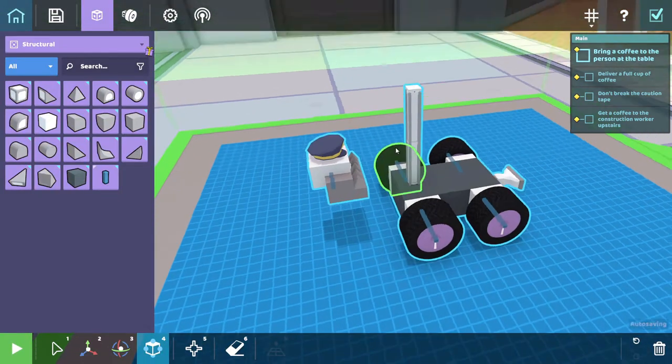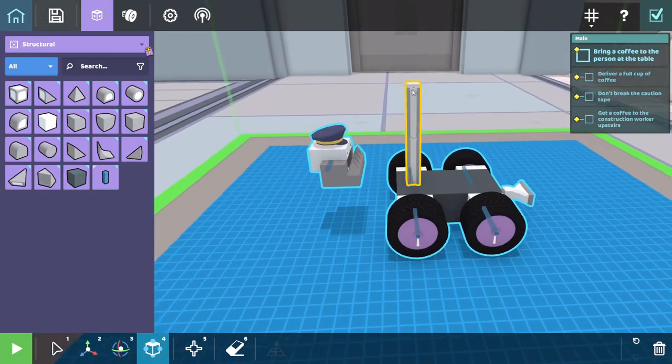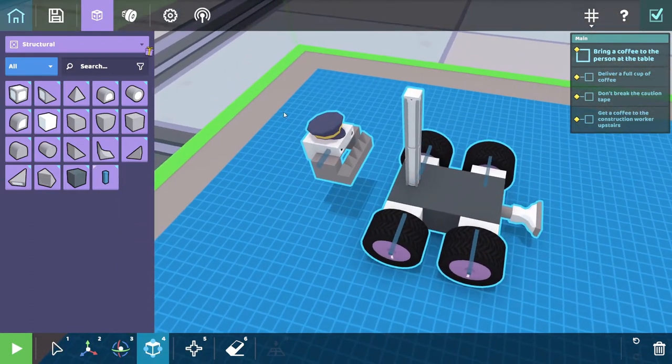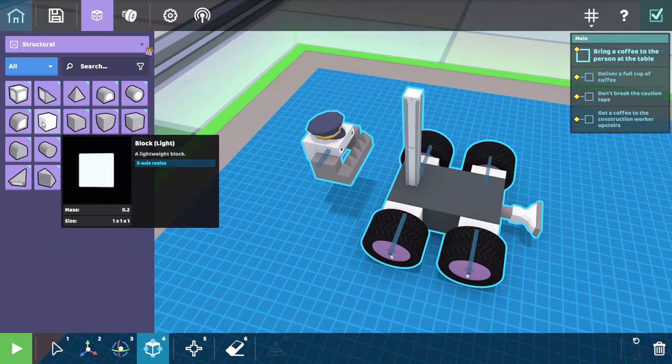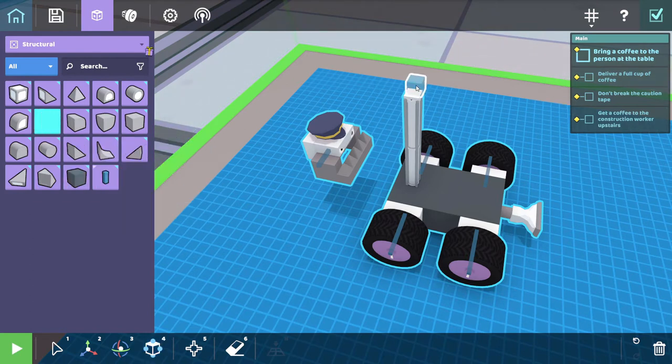Let's get rid of that thing. Maybe it just wants a block? I could swear these things needed rods, so I'm very confused about that. Let's just not worry about it for now. We're going to want the top stuff to be light. Yeah, let's go with a light block here.